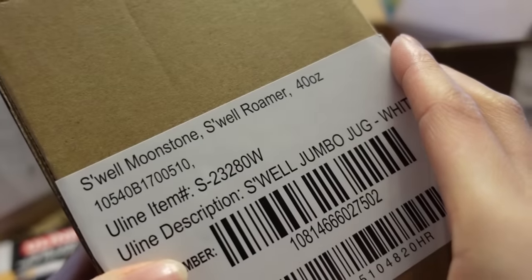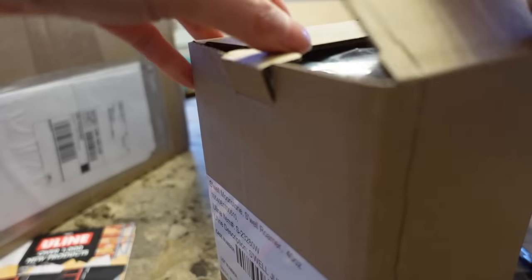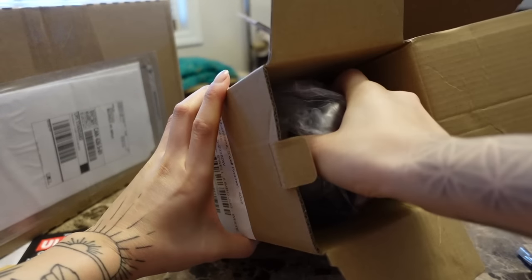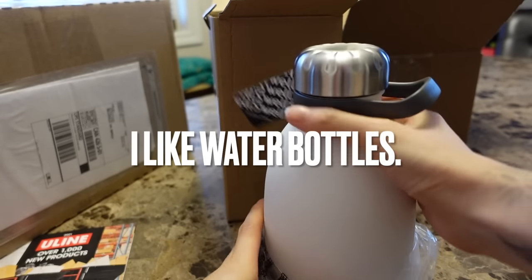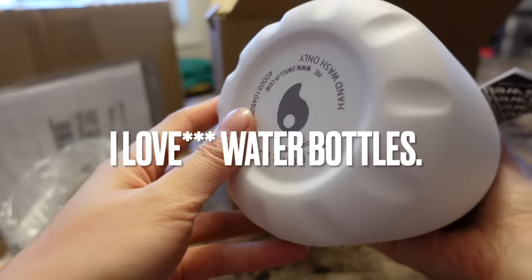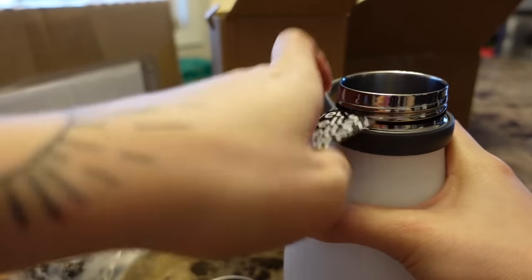Oh my God, this is it. The Swell Moonstone Roamer. Huge. It's so sturdy and feels so matte. Thanks, Uline. Uline check.